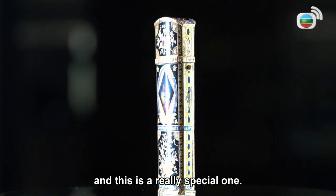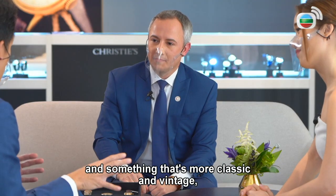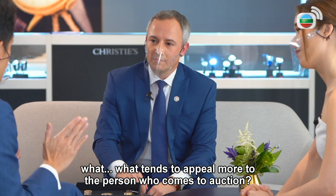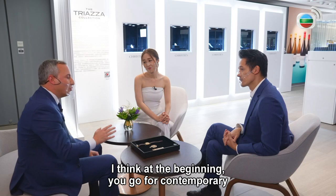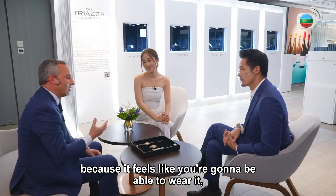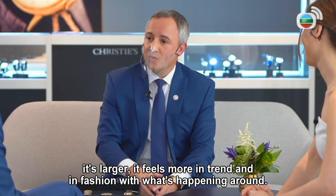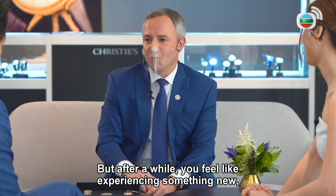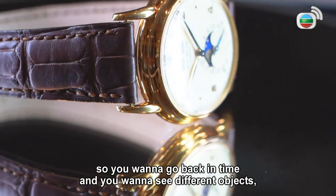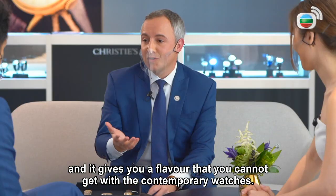Between the contemporary modern watches and something that's more classic and vintage, what tends to appeal more to the person who comes to auction? I think at the beginning you go for contemporary because it feels like you're going to be able to wear it, it's larger, it feels more in trend, in fashion with what's happening around. But after a while, you feel like experiencing something new. So you want to go back in time and you want to see different objects, such as the example here, which is a watch from 1951. And it gives you a flavor that you cannot get with the contemporary watches.